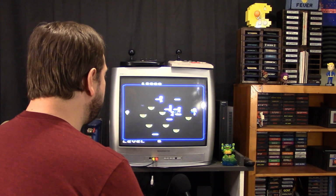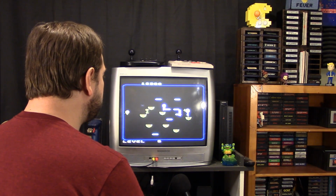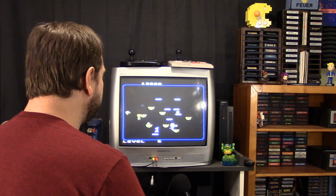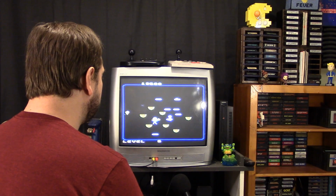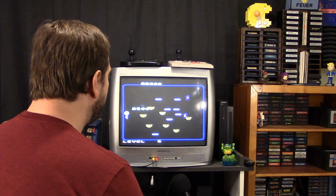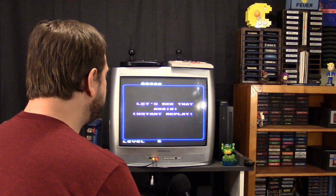Also, if you notice, anything that you're holding from the previous level, as far as food is concerned, you get to carry it to the next level. So in this case, I'm holding a watermelon. I eat the ice cream cone. I get my score. Let's see that again.